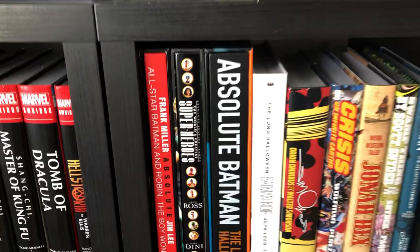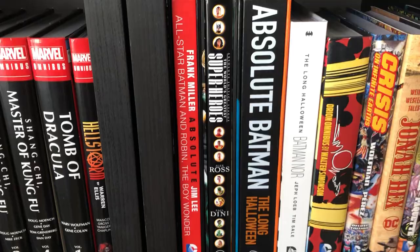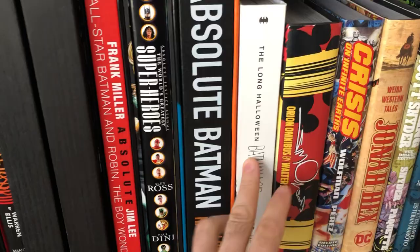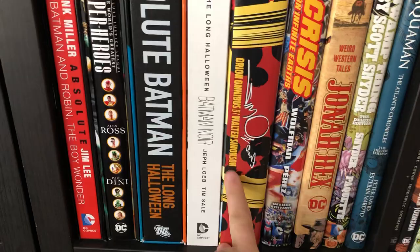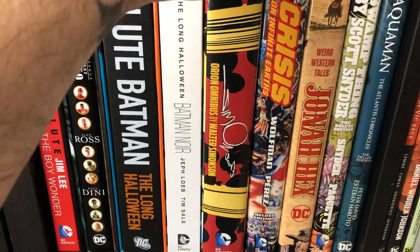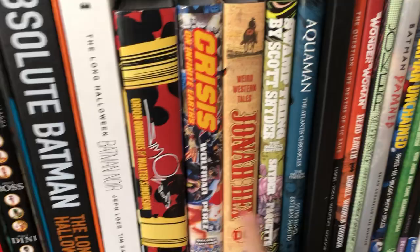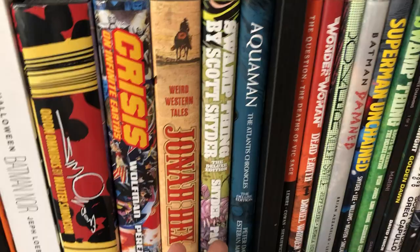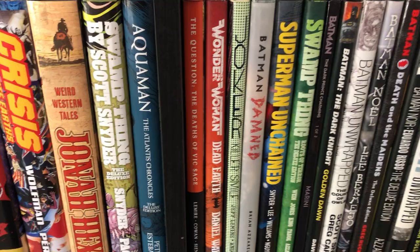Moving on to some absolutes. All-Star Batman, the Alex Ross Superheroes, Long Halloween, which I've done an overview of the editions I have of Long Halloween. Then we have the black and white noir Long Halloween. Orion by Walter Simonson Omnibus, Crisis on Infinite Earths, Deluxe Edition, the Jonah Hex Omnibus, the Swamp Thing by Scott Snyder, the Atlantis Chronicles, which is such a great book, with such awesome artwork by Esteban Maroto and written by Peter David.